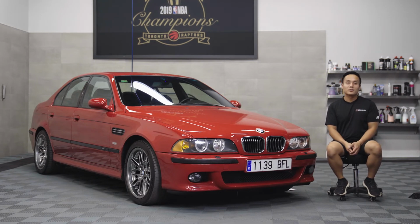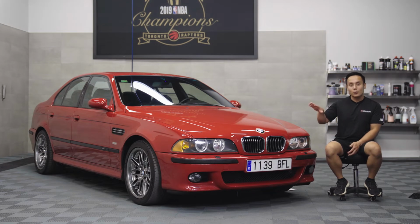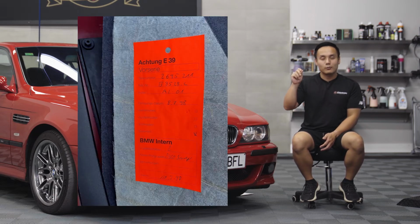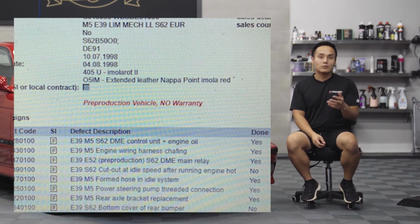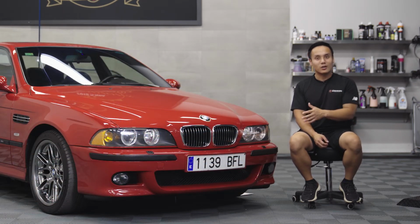What makes this particular car so unique? This M5 here is actually a pre-production model. It was built in 1998, and if you go through the panels behind the trunk, you'll notice a yellow sticker that lists out the fact that this is a pre-production model. Also, if you check the vehicle warranty status through the BMW system, it also will come out as a pre-production model, which is pretty strange considering most pre-production cars are supposed to be crushed and not sold to the general public.